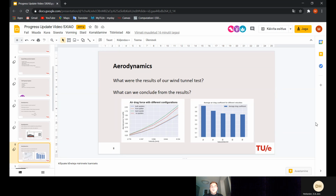And what were the results of our wind tunnel tests? The first part of our results are the values that we got for the air drag coefficients. We found that the lowest air drag of our car is with the front splitter and rear spoiler both attached, followed by just the front splitter attached. And the highest coefficient can be found with just the rear spoiler on, meaning that the biggest air resistance will be in that setup. As expected, the air drag grows exponentially with the speed increasing. That growth can be seen on the graph, the left graph.